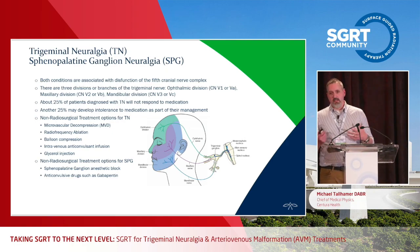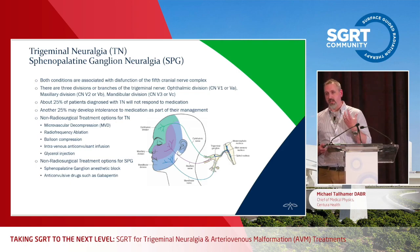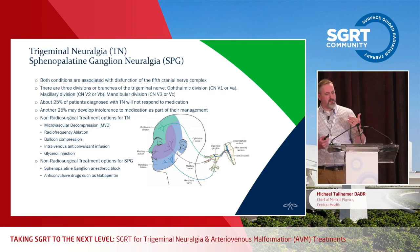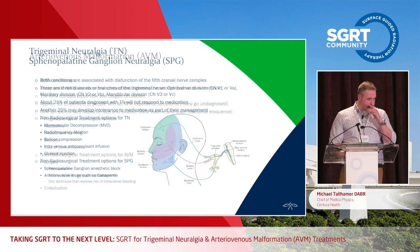Or we'll use an anticonvulsive drug like gabapentin. But again, SPGs are more, instead of an electric shock type feeling across the entirety of your face, triggered by things like touching the face or brushing your teeth or something like that. SPG is more associated with low base of skull cluster headaches, pain of the hard and soft palate. So it's a little bit different, but again, very painful for the patient.